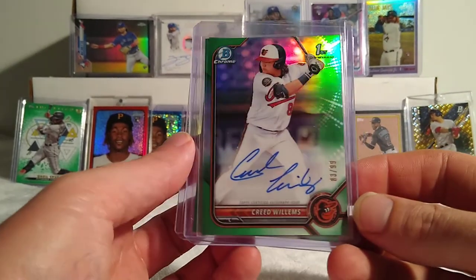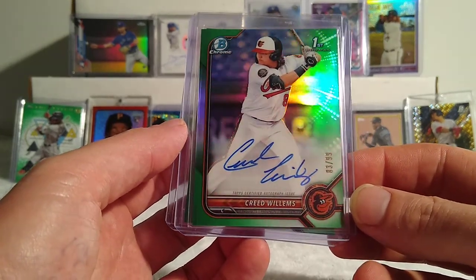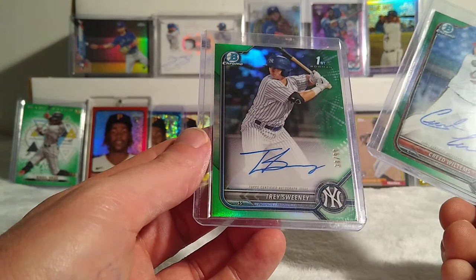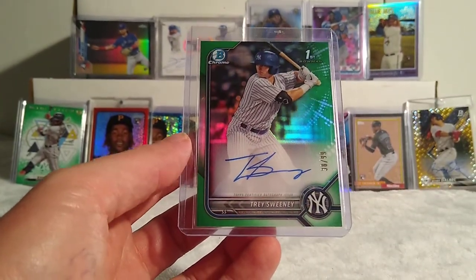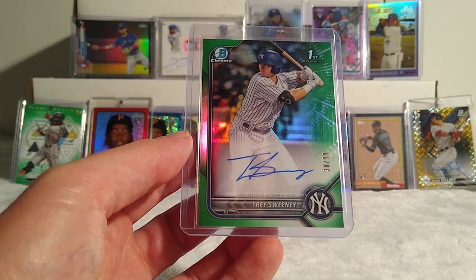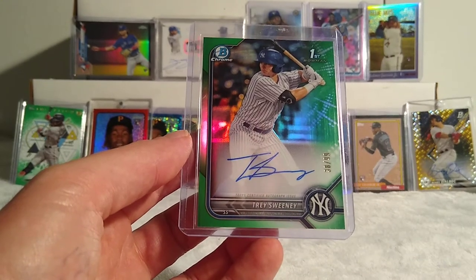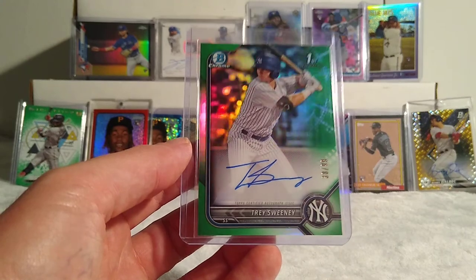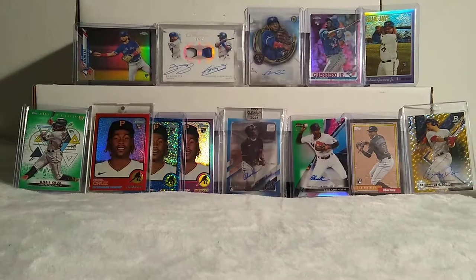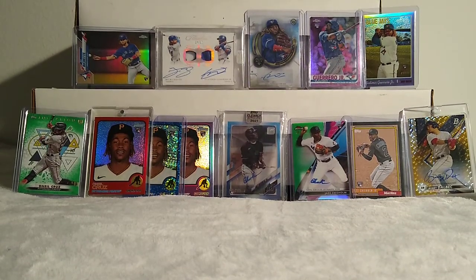And then my big two hits that we've hit so far were both green autos, first Bowman Chrome. We got Creed Williams out of 99 in the Big Daddy. My favorite card I've hit out of Bowman, Trey Sweeney, first Bowman Chrome green auto. All those autos are on card. I didn't get any sticker autos. And he was a first round draft pick, 20th overall by the Yankees, baby. So you already know. And he's been playing really well down in the minors, so I'm really excited. I've bought into a couple of his things.